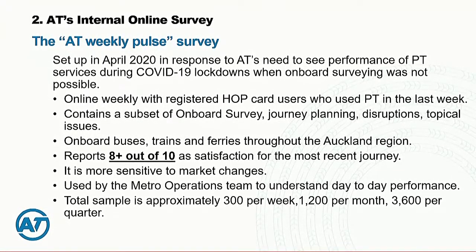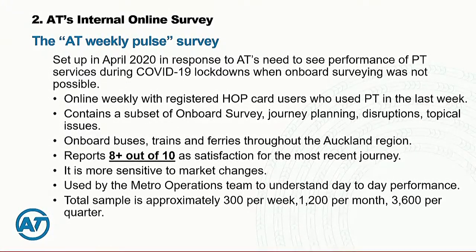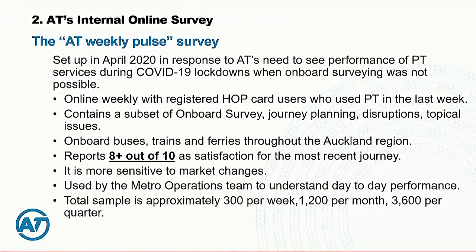It has a subset of on-board questions such as journey planning, disruptions, and those sort of topical issues. Every now and then different questions are asked if we're looking to obtain different information from our customers. It reports an 8 out of 10 satisfaction, which is quite different to the Gravitas survey, which is the official customer satisfaction measure. So it's a lot more looking at the really satisfied end of it.